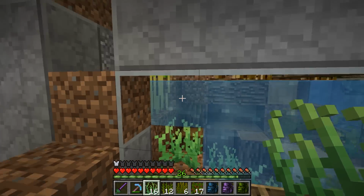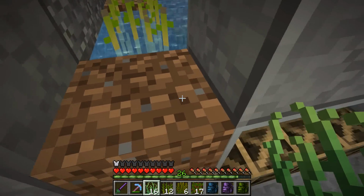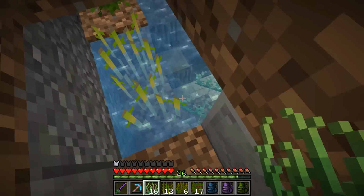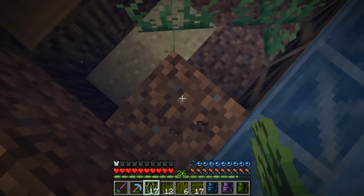Ah, no, I forgot how you can't put it right up against the glass. That's okay. We'll fix that. All right. If I can get up there. All right. Come here, little algae. Are you going to shatter? Nope, you didn't shatter. Good job.